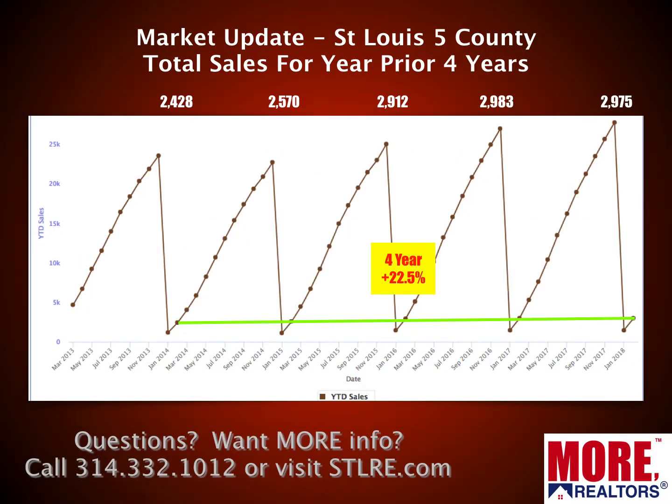Now we're going to zoom in and look at what we call the St. Louis core market, the 5-county core market that makes up the bulk of the St. Louis real estate market in Missouri. This would include the city of St. Louis and the counties of St. Louis, St. Charles, Jefferson, and Franklin. Now this chart is one that we created that shows year-to-date sales and compares it to the prior 4 years so we can see what's happening.